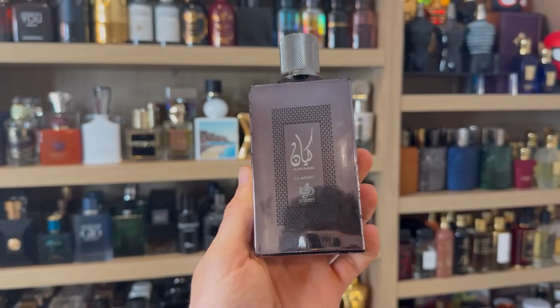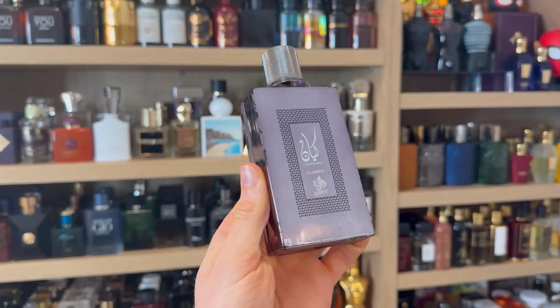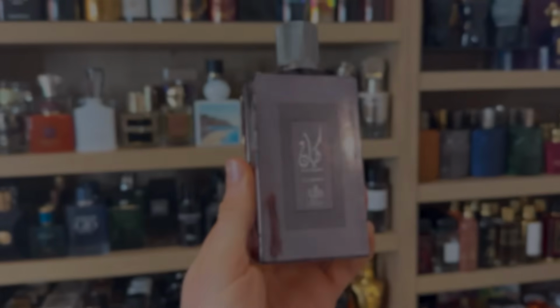It's been a long time since I've looked it up because I've had it for so long. But from what I remember, let's see. Kayaan Classic, Alwatanya. Yeah, so I live in Australia. It's available at heaps of places for around $60, which is equivalent to around 30-40 USD. So really good price. You'll get a fragrance that lasts 7 to 8 hours. Great for special occasions. Great for date nights. If you don't mind not having the real Dior fragrance, you will be happy with this over that thing.